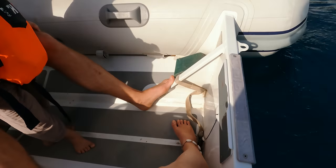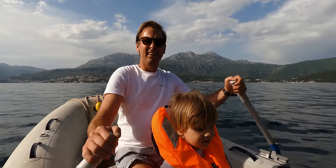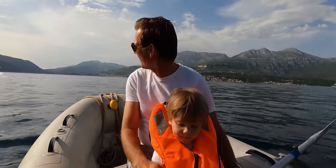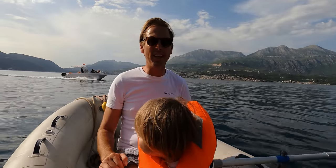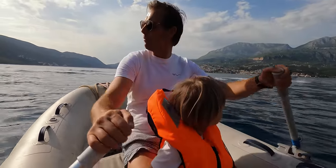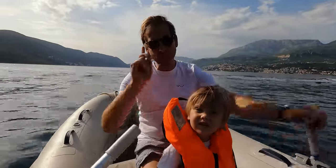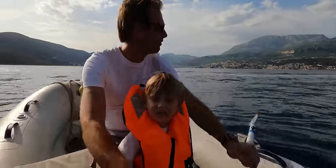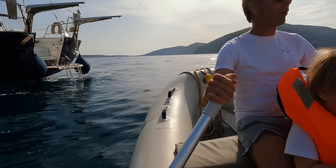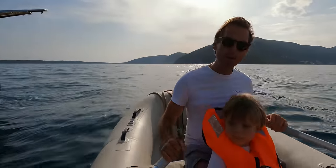But we're still rowing. We still don't have an outboard engine. But it's almost there. It arrived in the Netherlands. So the next step is to pick it up and to bring it to Montenegro. Okay, Ben. So if there is anyone driving from the Netherlands to Montenegro and wanting to bring an outboard engine, we would be forever grateful.